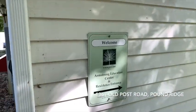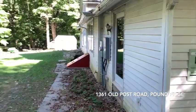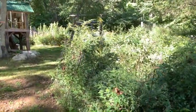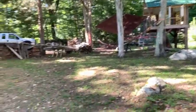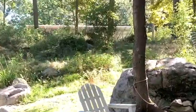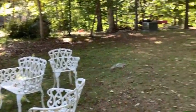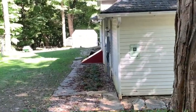I arrived at the Armstrong Preserve, which is part of the Pound Ridge Land Conservancy. Around it are several gardens. I think a vegetable garden, there's an enclosed area, and there are pollinator gardens also outside the fences. So it's a very interesting property. What I also noticed is several solar panels on the side of the property, so the house is off the grid. This is a very good example of an all-round sustainable garden. The caretaker will be here during the tour answering all your questions.